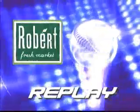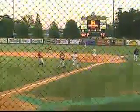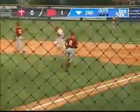Nobody out. Tyler Hannon bats .229. He's driven in 10 on the year. Runners at the corners. He's bunting, and he pops it up. First baseman will catch it. And that's a huge out for the Crusaders. Hannon pops up the bunt.